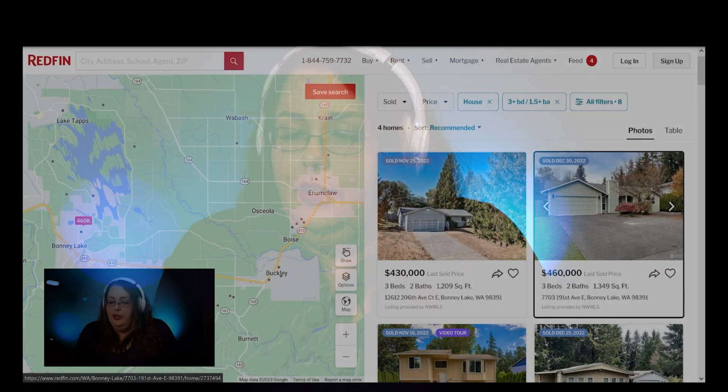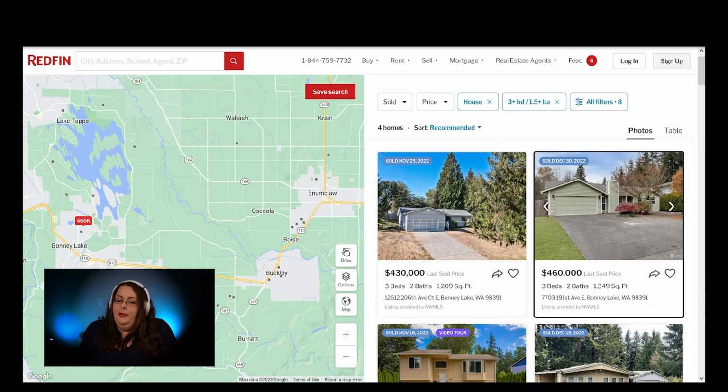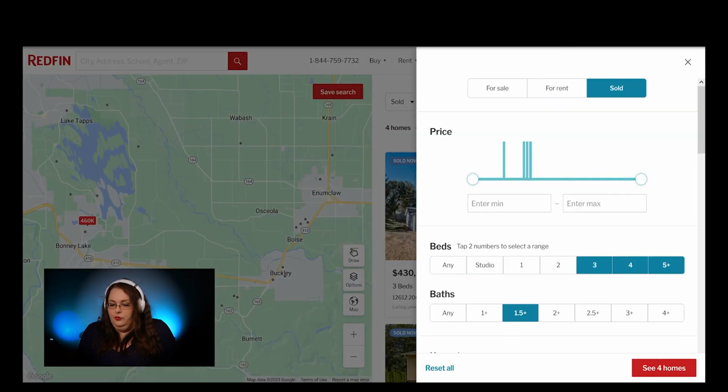So now that we know what the rough value is, we want to look at what's the exact number that I want. And there are different things you need to consider. Number one was a neat trick I learned from a mentor of mine a while ago. When you go on here and you look for houses for sale, I mean, here, let's switch. Reset all.